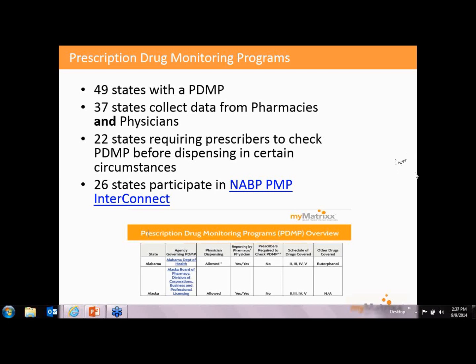Quick comment on that. I have heard the DEA comment that they're concerned that the lack of a PDMP in that state could actually drive some of the bad practices in pain management to that state, so just something to watch out for. But then after that 49 is where the variations start to come in. So all 49 states are requiring pharmacies both in and outside the state, in other words, mail-order pharmacies, to contribute data. Only 37 are collecting data from both pharmacies and physicians. That leaves a gap in states that allow physician dispensing, that not all physician dispensed prescriptions are reported to the database. 22 states require prescribers to check the PDMP. Again, in an ideal world, that would be universal and not just 22.